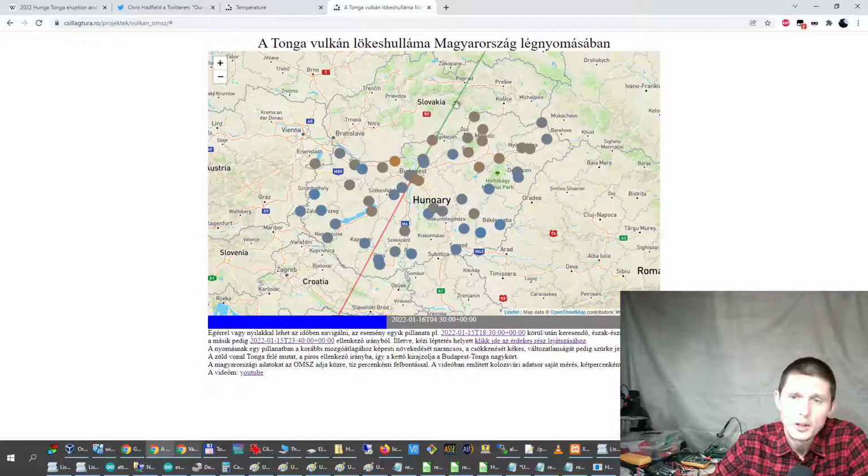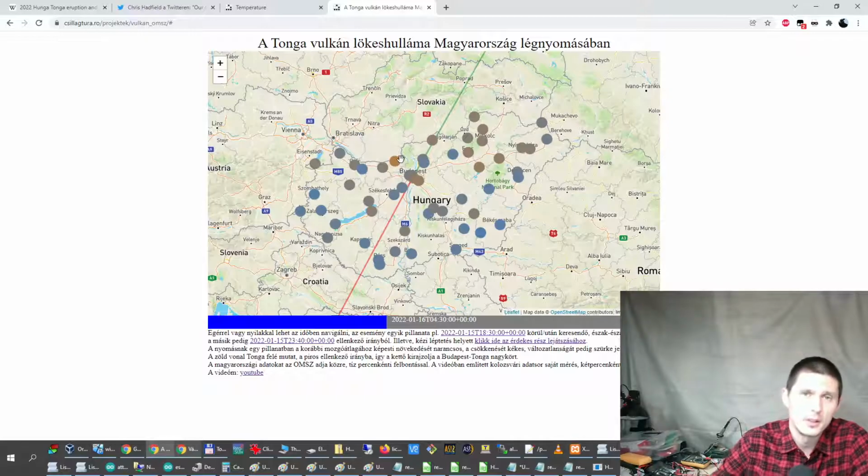I also drew here the great circle. The green line points towards Tonga, some 17,000 kilometers, literally on the other side of the planet. And this is the opposite direction, and we'll see what happens along this line. The colors here: gray means there is no change in the atmospheric pressure recorded by the meteo station. Towards blue hues mean a drop as compared to the average of the previous values, and towards orange means a rise in atmospheric pressure.